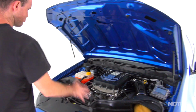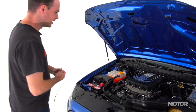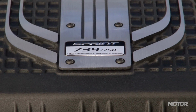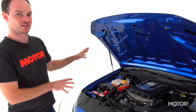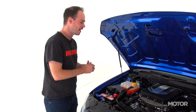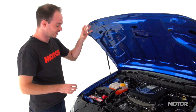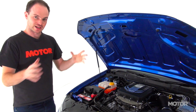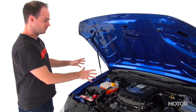As you can see, it pretty much looks like a Miami V8. Sprint build plate here, this is number 739 of 750. Special story with this car, which I'll tell you in a minute. There's not a whole lot of mods needed to get that sort of power. We've got a cast aluminium intake manifold, but the trick to getting massive power out of these engines is intercooling.